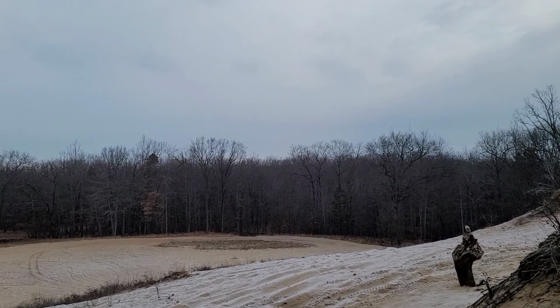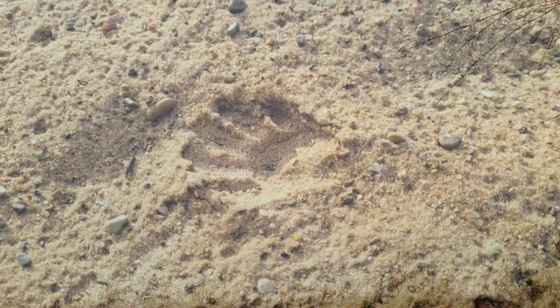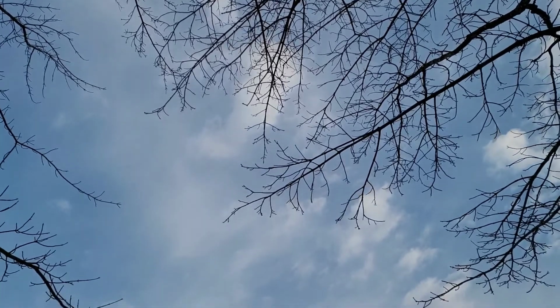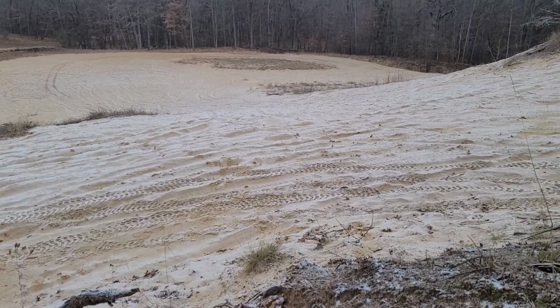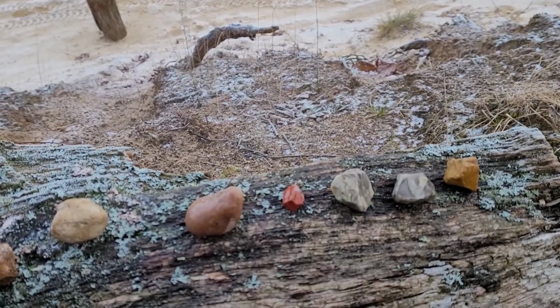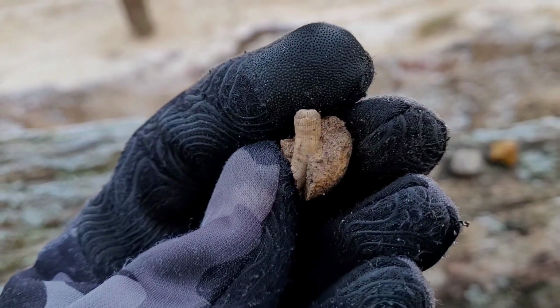Definitely see the frost on the ground, especially on the sand. It's a beautiful day so far. 30 degrees outside right now. It's not too bad. These next few finds I thought were pretty cool. This one I'm definitely excited for.